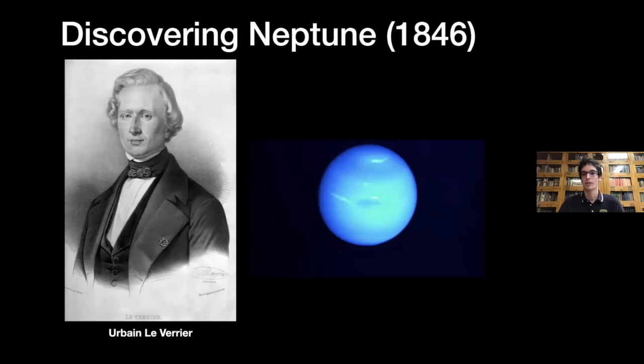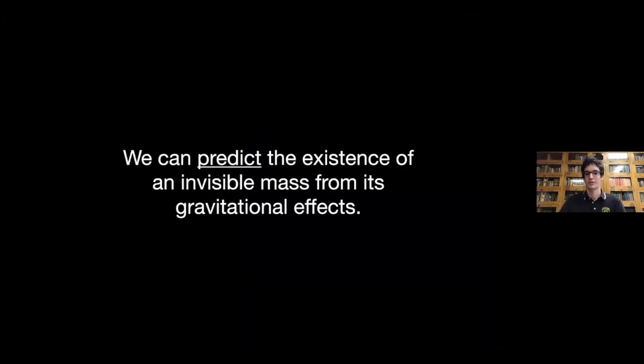Neptune was the only body in the solar system that was discovered through math and equations, rather than direct imaging by telescope. What I want you to take away from this anecdote is that because of the way gravitation works, we can predict the existence of an invisible mass from its gravitational effect on the visible mass. In this case, the invisible mass was Neptune, and the visible mass that we knew was Uranus.